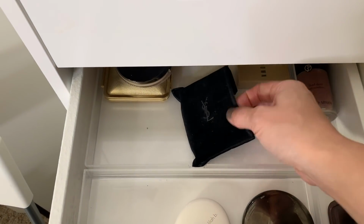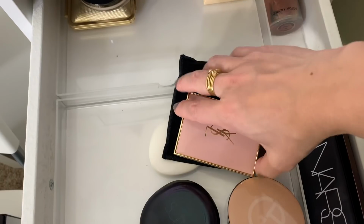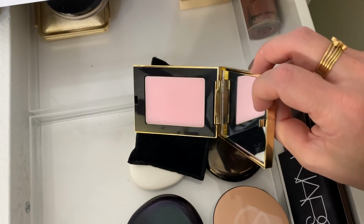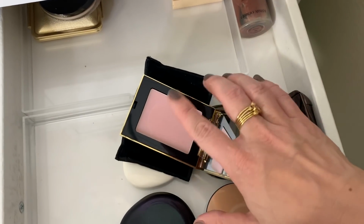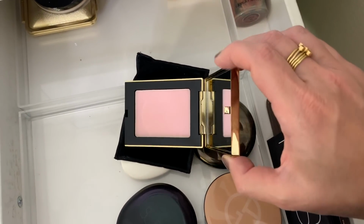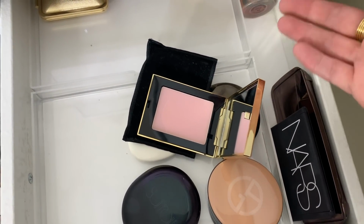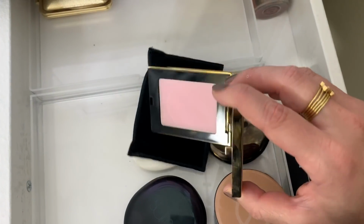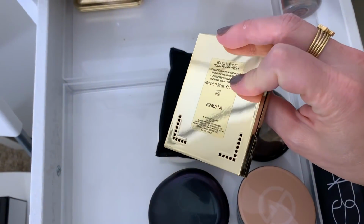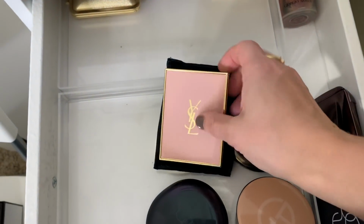What do we have here? Oh, the YSL. What is this? Oh my God, do you guys remember this? This is one of those weird balm products that powders your face. You can use it under makeup as a smoother, over makeup as a blotting powder. I never used this. I bought this so long ago. This is definitely 4 or 5 years old. So I'm going to toss this.